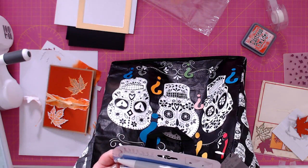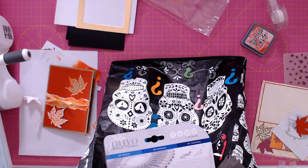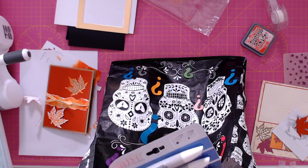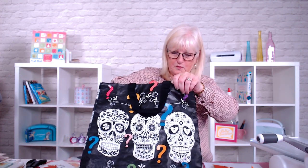We all love pens. So, Nouveau pens. Oh, gorgeous. And their lovely set of indigo blue. Oh, there are the colours on the back. Blueprint, ultramarine and French navy. Lovely. And they're double-sided, aren't they? Yeah. So you've got the bullet, the chisel and the bullet tip on those. Gorgeous.